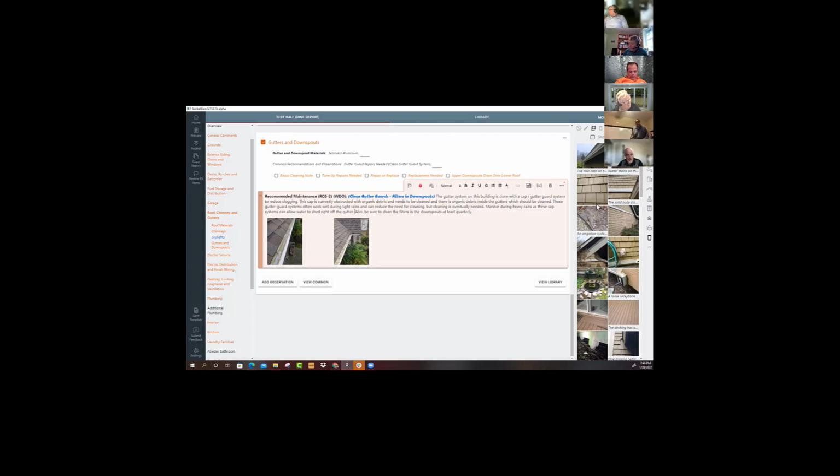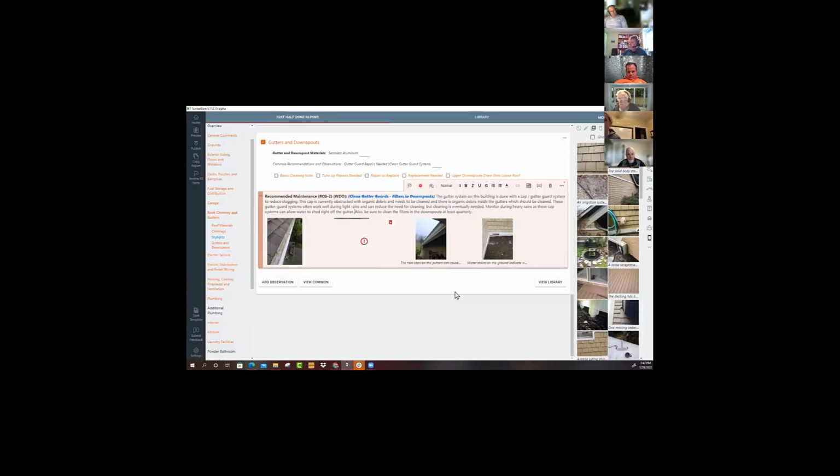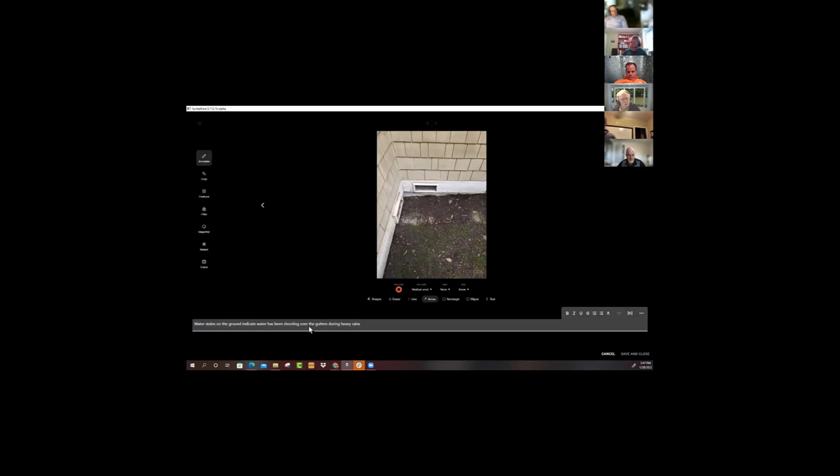The gutter system on this building's done with a cap system. I know I want that picture, and I know I want that picture. That's probably why I flagged it, because I knew I was going to end up tweaking this. Maybe you want to add some stuff here, like a nice ellipse there. You could even caption this. Yeah, look, this caption just came right in. Water stains on the ground indicate water has been shooting over the gutters during heavy rains.